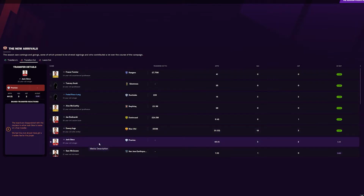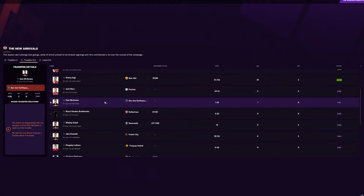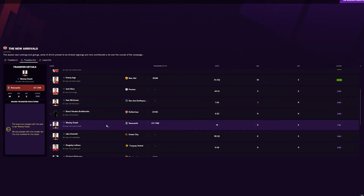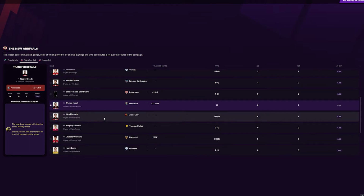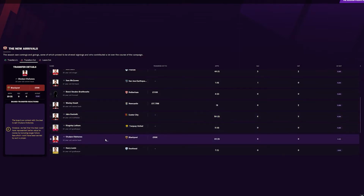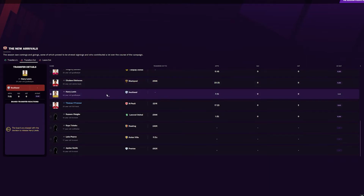Danny Ings was sold, obviously, to Manchester United for that $33 million deal. Couldn't pass that up, and he wanted to go, so there was not much we could really do about that anyway. And then we got rid of a few guys that just didn't mean much to the team. Holt, I did want to keep at the end, but then he forced my hand, so we sold him to Newcastle for a little over 17 million.